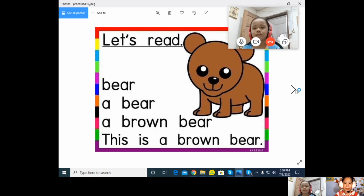What can you see in the picture? Bear, a brown bear. This is a brown bear. Very good. What is the color of the bear, Dinwena? Brown. Very good. Do you like color brown, Dinwena?